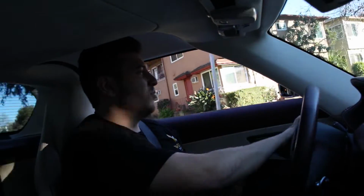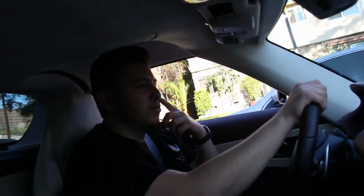It has a crazy exhaust. How do I put this? It's not the loudest car I've ever heard, but when it comes to how finely tuned the sound is, this is up there with probably the best car I've ever heard, just because it pops and crackles. It's loud, but it's not loud enough to put you in a bad day. It's not annoying. Every time you hear it, it just puts you in a good mood.